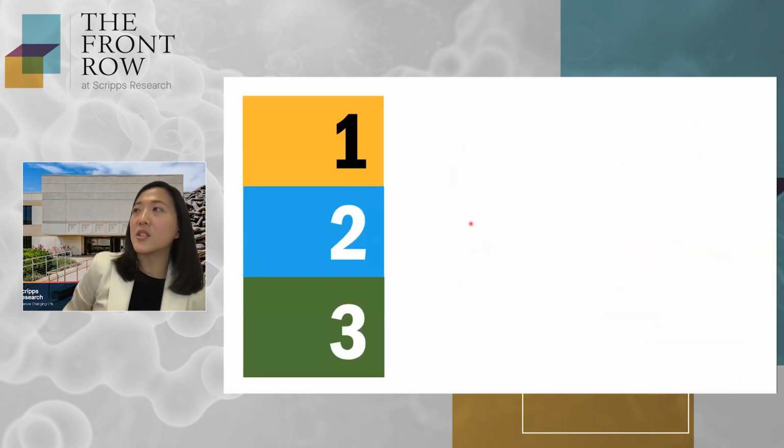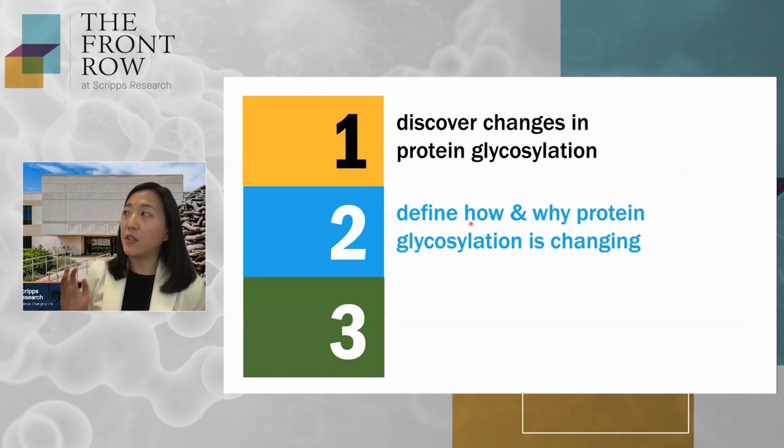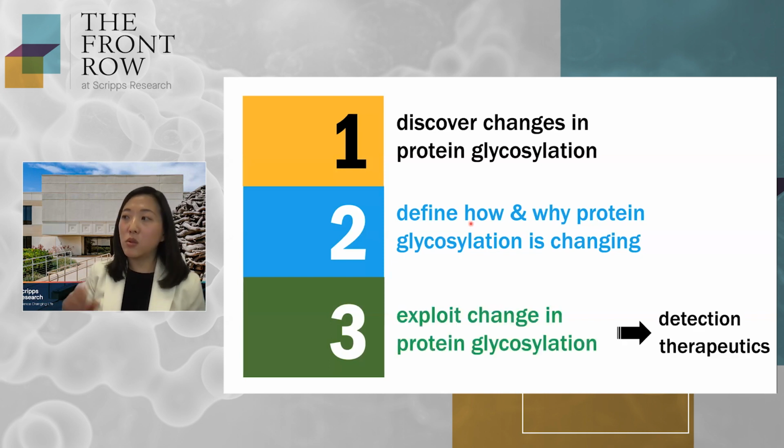So how are we approaching these kinds of problems? As I told you earlier, there are changes in protein glycosylation, or glycosylation in general, that occur within health and disease. One of the efforts in my lab is to discover what these changes in protein glycosylation might be like, and to define how and why this protein glycosylation is changing. This could be interesting at the fundamental level. What is it about the potential changes in the transcript level or the environment of the cell that is telling it to change its glycosylation patterns? And finally, from a therapeutic and application angle, we want to exploit that change in protein glycosylation to create new detection modalities or new therapeutics.